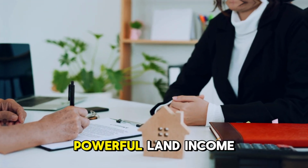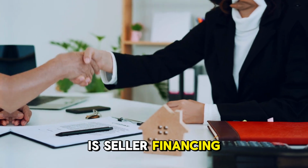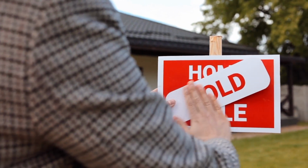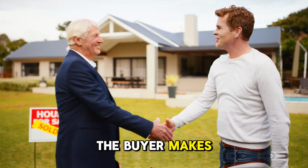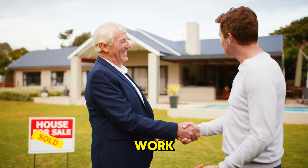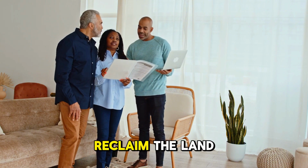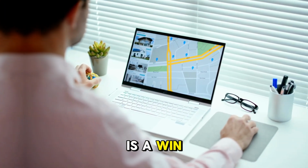But perhaps one of the most powerful land income strategies, and one that many investors overlook, is seller financing. This is where you sell your land, but instead of getting paid all at once, you allow the buyer to pay you in installments, usually over several years. You essentially become the bank. The buyer makes monthly payments, and you earn steady, predictable income without doing any ongoing work. There are no tenants, no toilets, and no property maintenance. If the buyer misses payments, you typically have the right to reclaim the land and resell it, often for even more. Seller financing is a win-win.